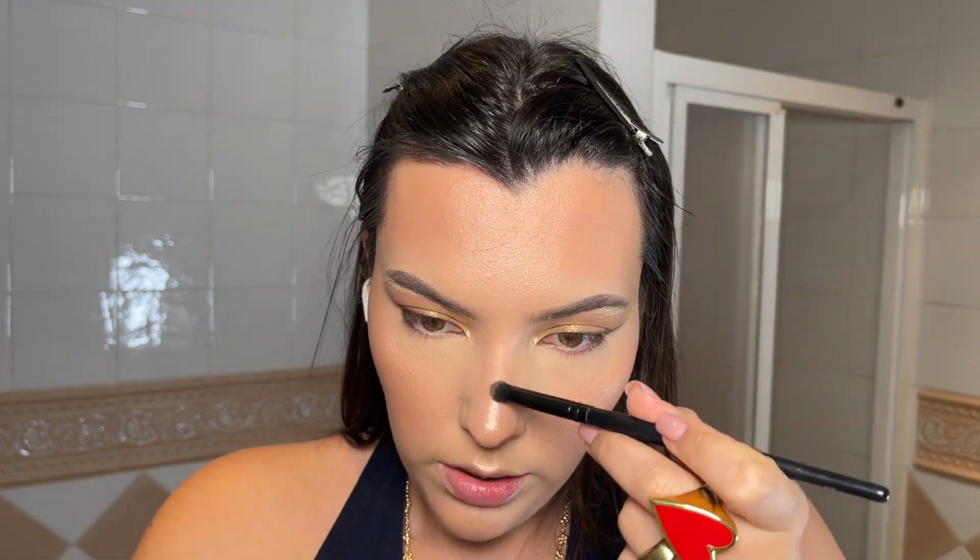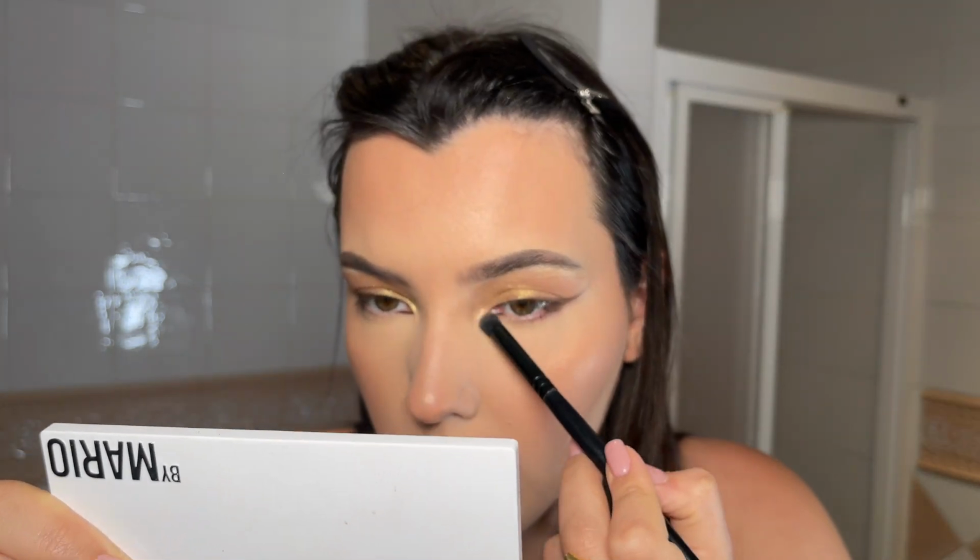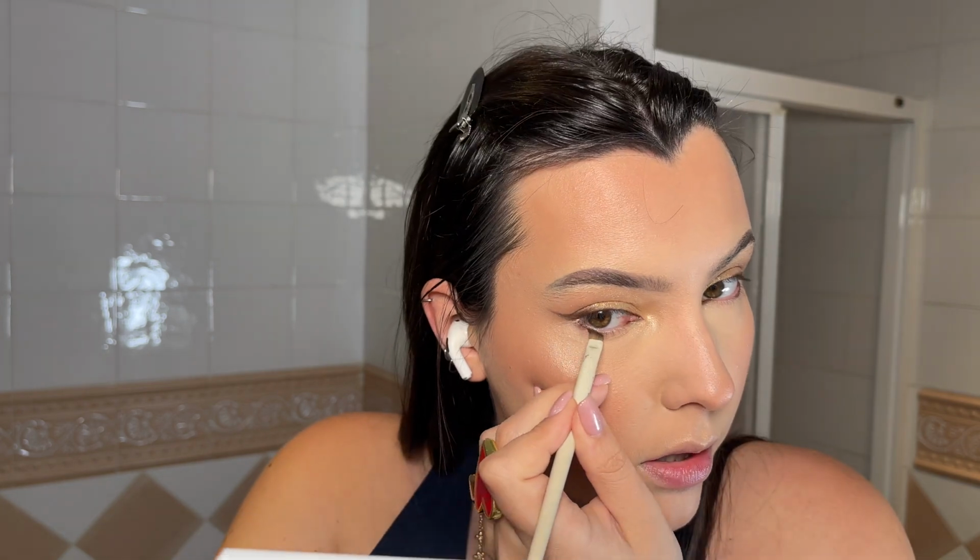Random brush, because I like to get precise. Just here. I like a lot of highlighter. So pretty. Look at it. Just fix the bottom half. Have some residue on it, so I'm just gonna blend out these parts. Right.